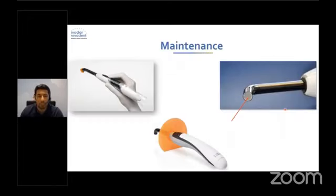So make sure that you clean the light probe. Don't allow any composite to block any of the energy passing through. Make sure that you use a nice sleeve. At least with the Blue Phase, they have their corresponding sleeves. Use a shield to protect your eyes and the patient's eyes as well, and clean the probe.